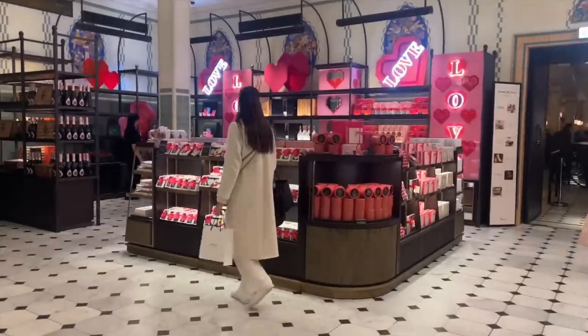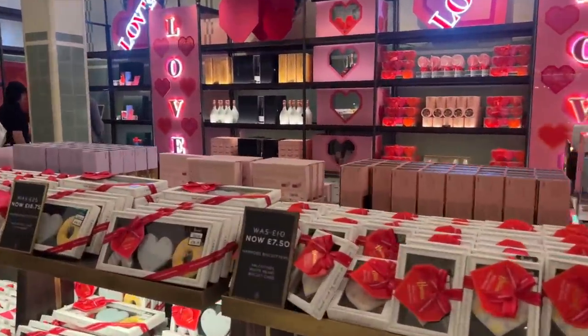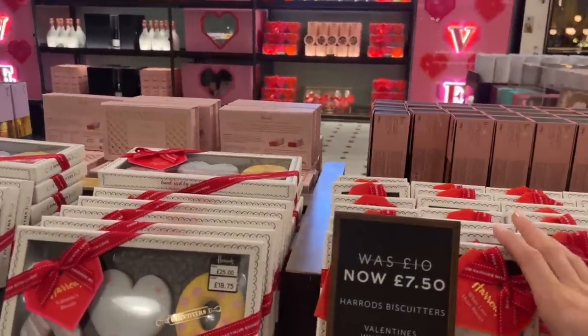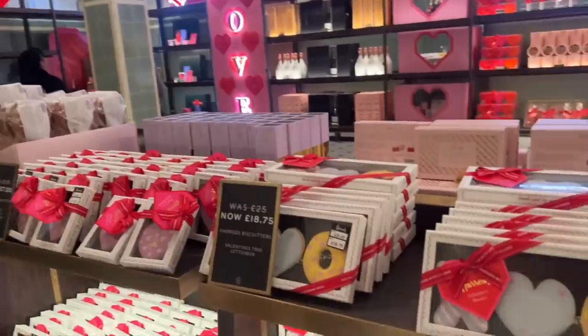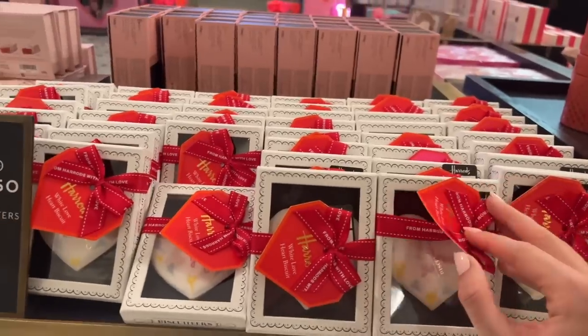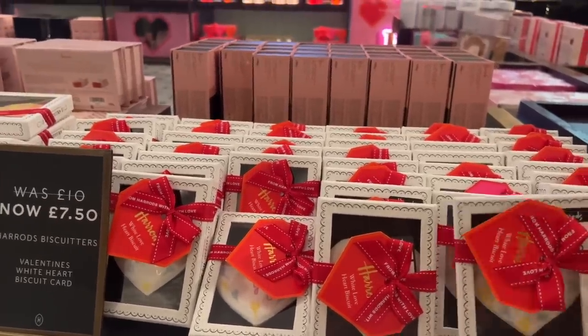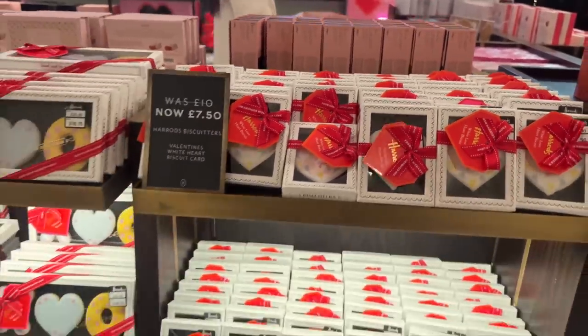Oh yes, we have found the Valentine's section. So much better than Selfridges, no way. They have a sale. Oh my gosh, we should literally come in here the day after Valentine's and get everything reduced. These are already reduced. How fantastic. Oh, it says I love you. That's very tempting. Oh, and it runs out of date in May. Oh, I should maybe get one.